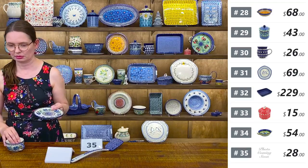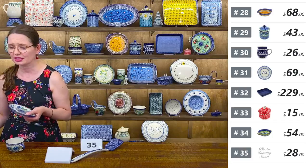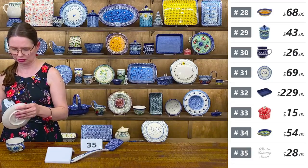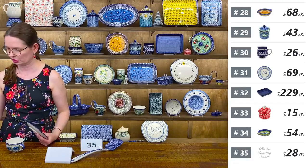Next number is going to be 36. I have a fantastic set. Cup and saucer from Ceramica Artystyczna. Come on, why you are not showing up? Okay, now it's going to show up.